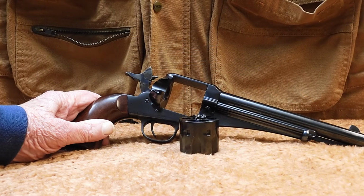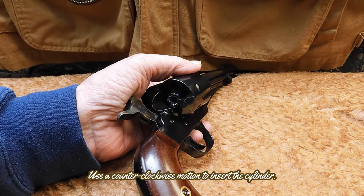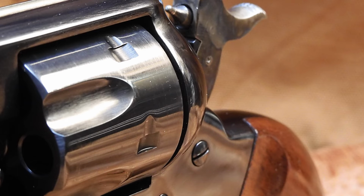With the hammer at half cock and the loading gate open, insert the cylinder from the right side of the frame. The edges at the rear of the cylinder must align with the recoil shield of the frame before you attempt to move the cylinder rod to the rear.